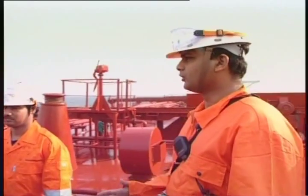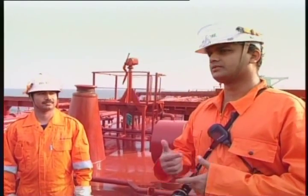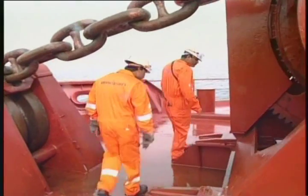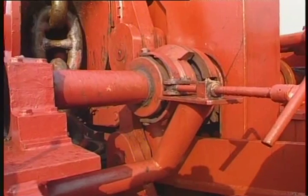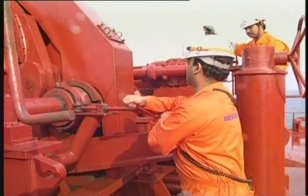Okay, so now we've finished priming the pump, and the pump is running now. And at every anchorage without exception, repeated checks must be made on the windlass and other anchoring gear. We'll check these claw couplings. Foundations must be inspected and hydraulic pumps tested. The clutch must be engaged and secured.